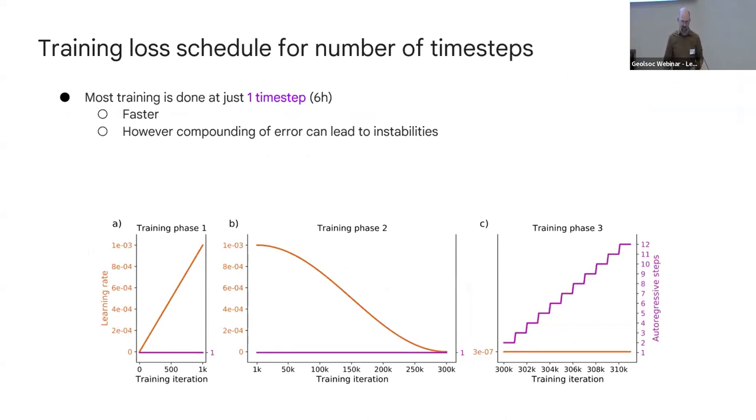And so there's a schedule for this. We start out training just on a single time step, and then towards the end of training, we ramp it up. So this purple ladder here. We start generating longer and longer sequences all the way up to 12 steps, which is 3 days.